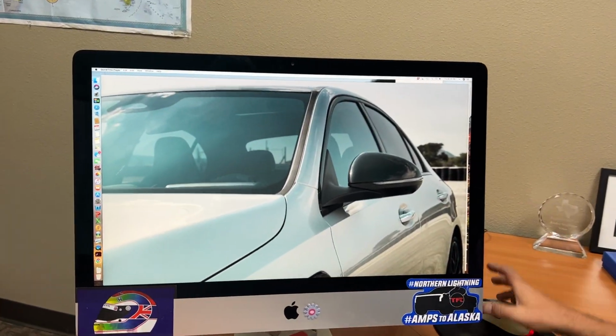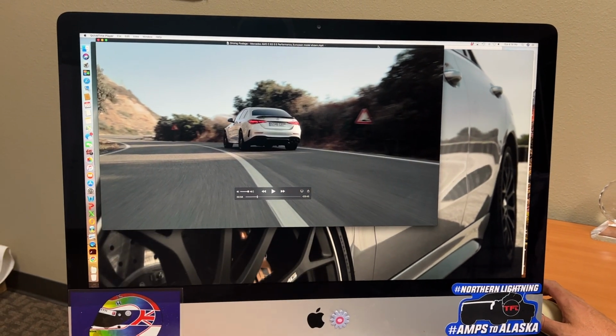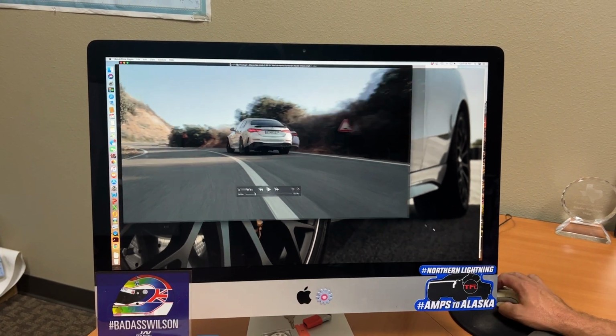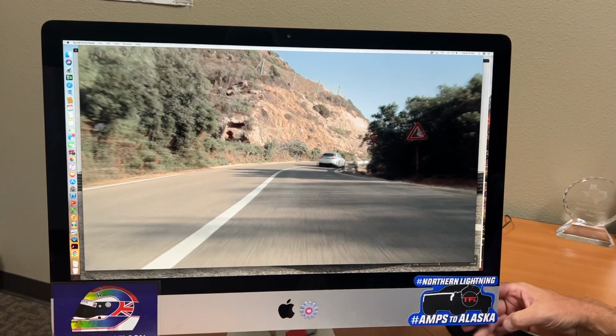And it's using as a basis a 2-liter M139 turbocharged engine, which by itself is the most powerful 4-cylinder engine out there. And the power numbers are 469 horsepower and 402 pound-feet of torque. So out of 2 liters for a production car. And here's some more driving footage of it.